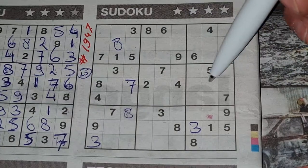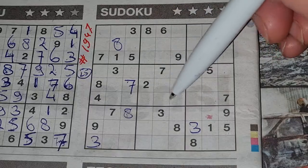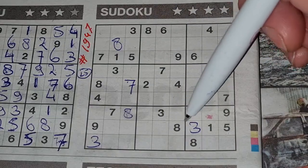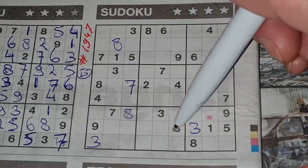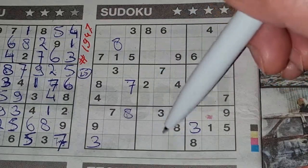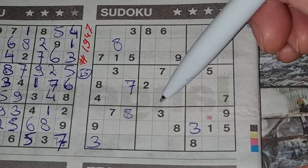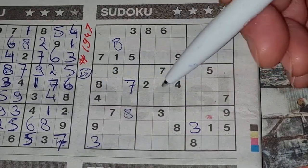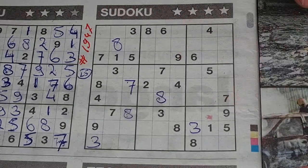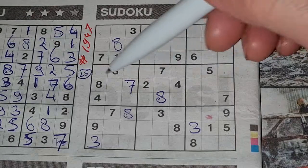Then I cannot continue with the 8. Let me see. Yeah, well, we have 1. 8 in this column, 8 in that column, so the column between, the middle column. Only 2 places for the 8, should be here or there. We see there, no 8 there. 8 should be there.